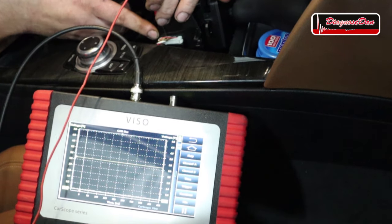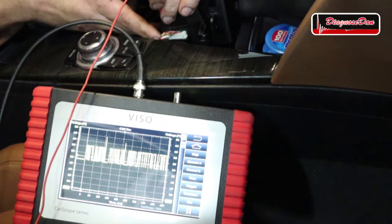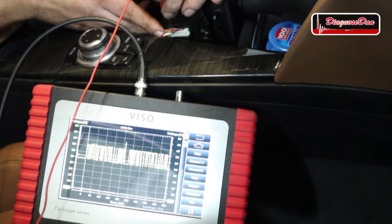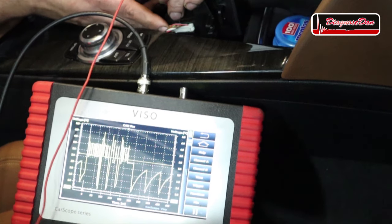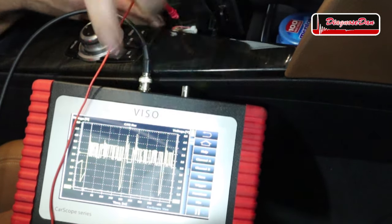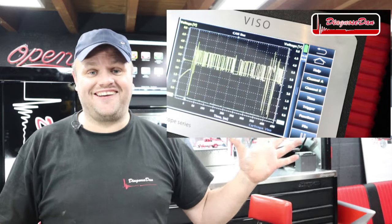Let's have a look at the regular powertrain CAN bus and see the beautiful signal. And now let's have a look at that second powertrain CAN bus and just look at the signal. Just take a look at the signal. That signal looks like poo.